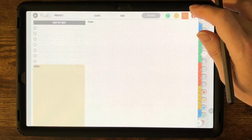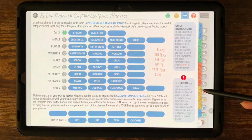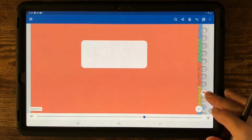It's hard to predict how everyone likes to plan, so we've created lots of ways to customize this planner. We've included 4 color-coded category sections that can be filled with whatever plans you need, maybe one for each kid or one for work, or a special hobby. It's all up to you.